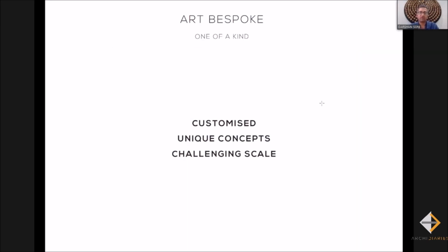Art Bespoke. So Art Bespoke, when these projects are really special, you get the opportunity to work with customization, work with unique concepts, and a lot of times there are challenging scales when we are talking about large installations.